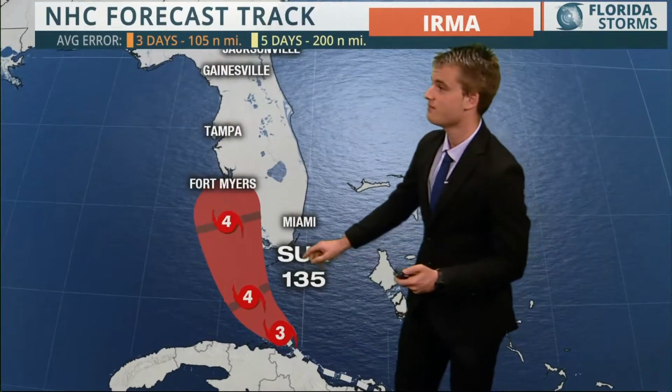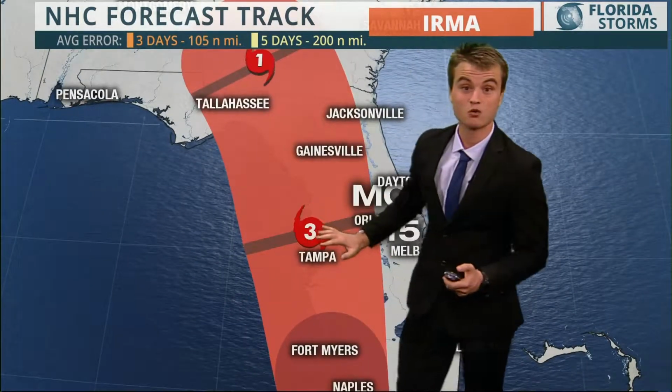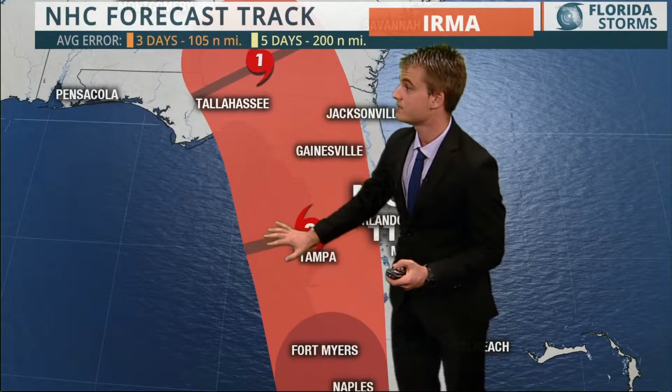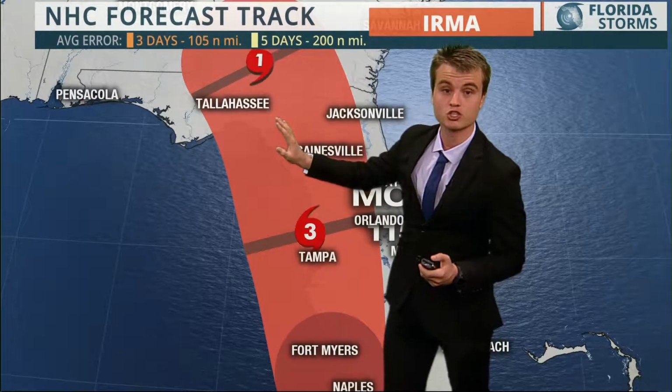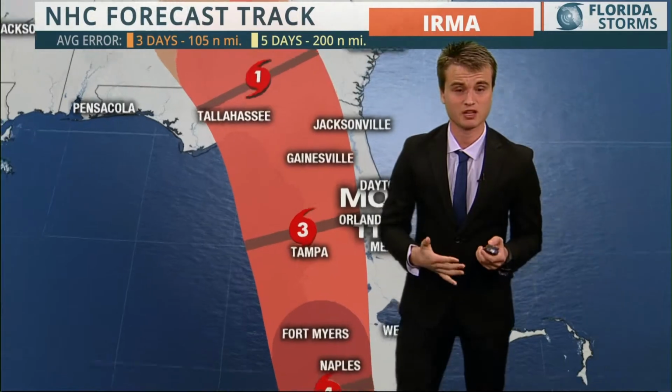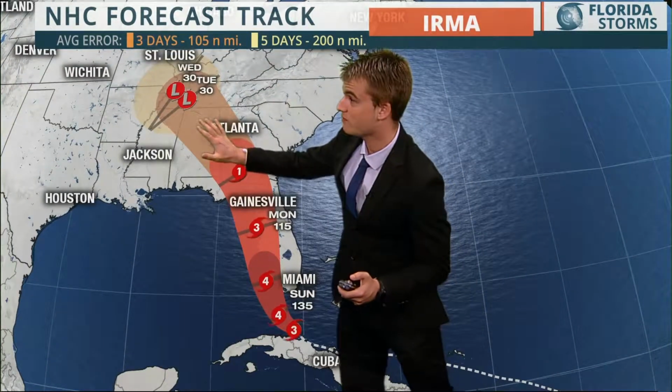We could be dealing with a Category 4 hurricane by the time it makes landfall Sunday in the Keys, still maintaining that strength as it skirts along the southwestern coast. We could even be dealing with a Category 3 storm by the time we get to Tampa, and even notice this by Monday, as it's just near the Florida-Georgia line, still a hurricane but a Category 1. It will speed up though as it moves away from the state on Tuesday, but still with the size of this storm, impacts will be felt on both the Atlantic and the Gulf Coast.